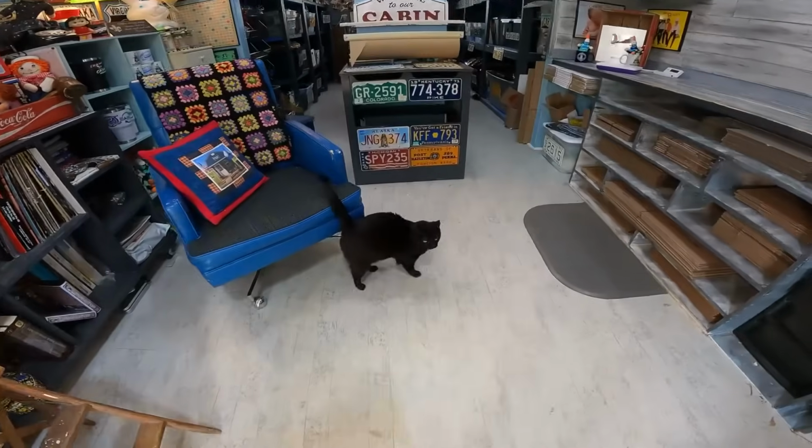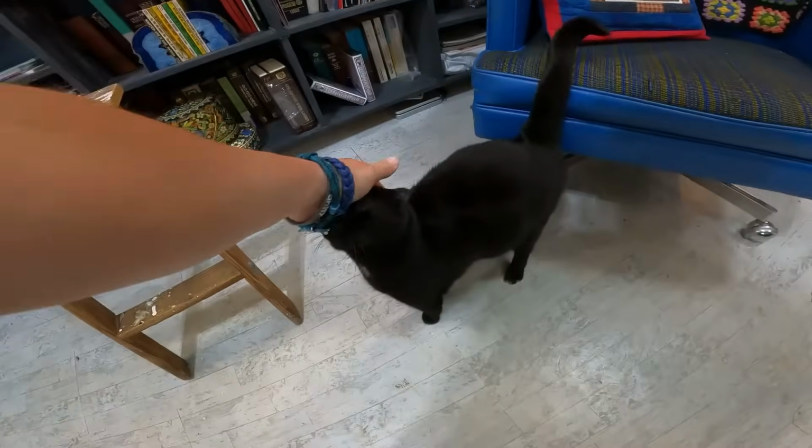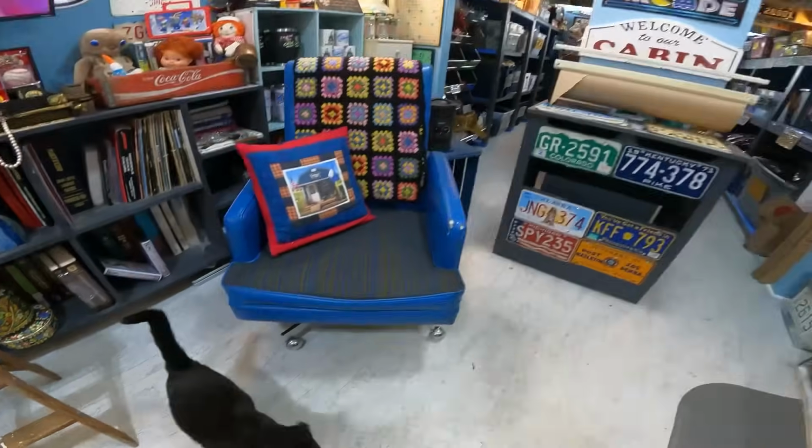All right, you know this cat can do trouble. So I'm gonna give him some treats, give her some treats today, and then I'm gonna kick you out so you don't break stuff again.